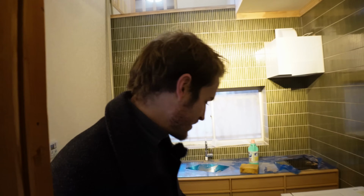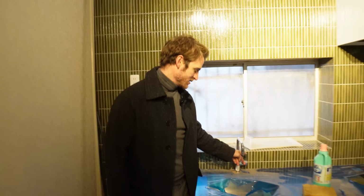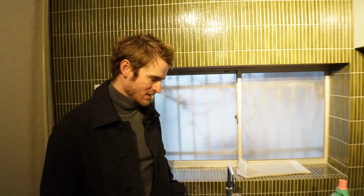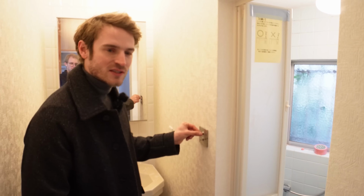The third thing that they're checking is whether or not you have hot water. We don't have it just yet, but we will get it in about a week or 2, and they're coming here in, when will that be? In about 3 weeks. And then after that, we are ready to list our house on Airbnb and Booking.com and our own private website, japandihouses.com.